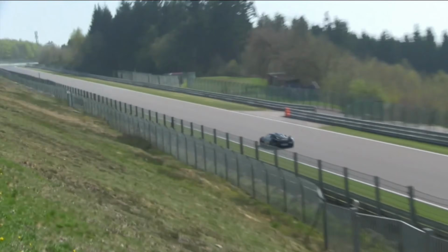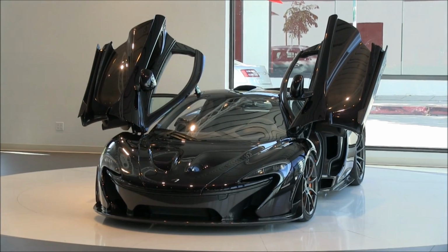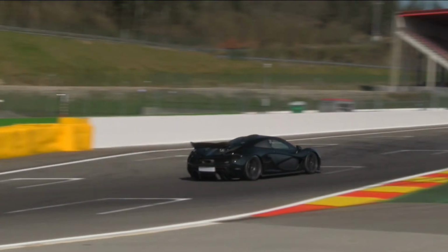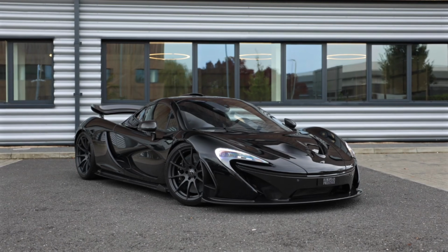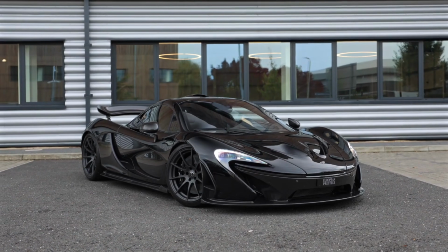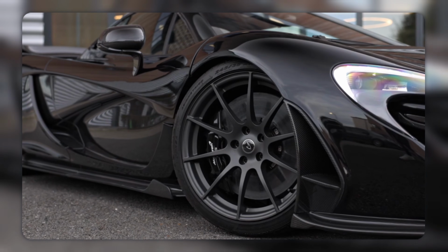217 miles per hour. Now, Alonso's personal P1? It's finished in papaya orange, an unmistakable nod to McLaren's racing heritage. It's sleek, aggressive, and absolutely dripping in Formula One DNA. In fact, the whole car looks and feels like a street-legal F1 machine.